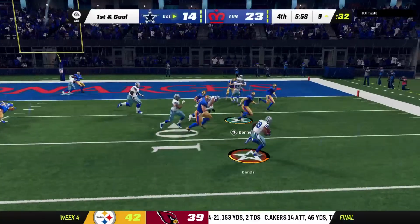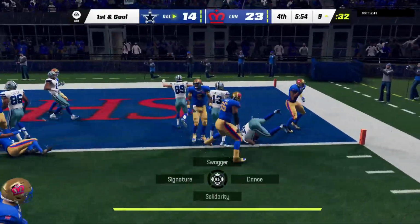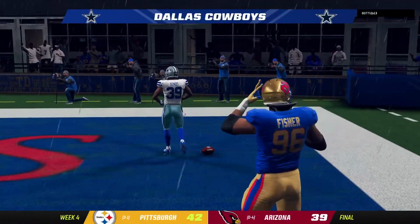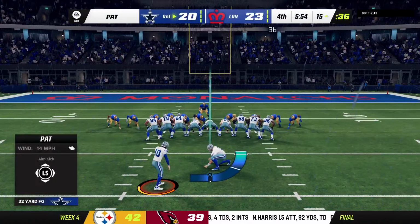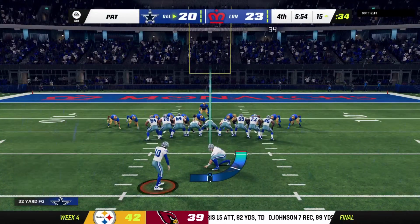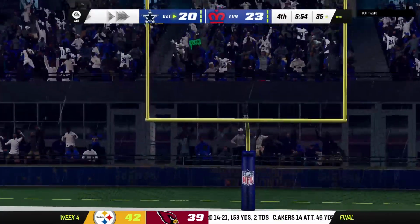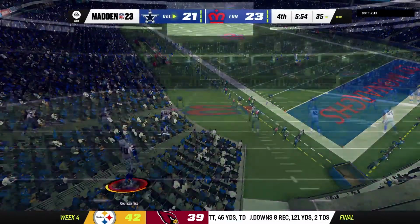Right back to him on first down. And he will fight his way into the end zone for a Cowboy touchdown. A 9-yard touchdown run. And the Cowboys have made it a one-score game again here in the 4th. Gonzalez good on the extra point. And now things get a bit more interesting here in this 4th quarter.